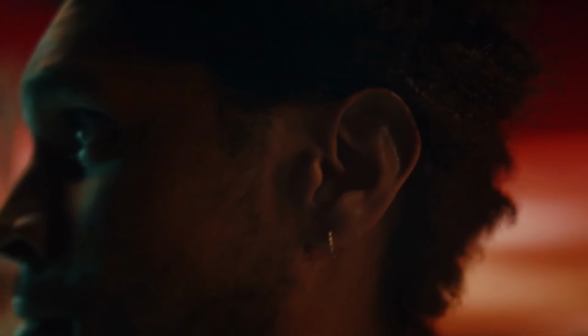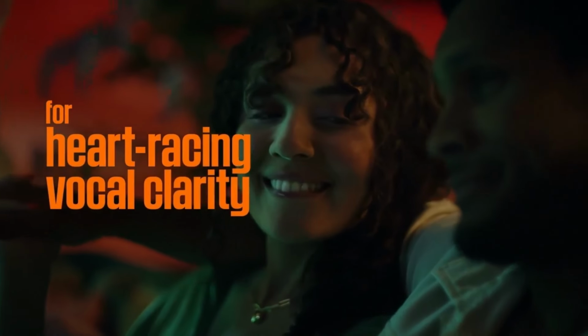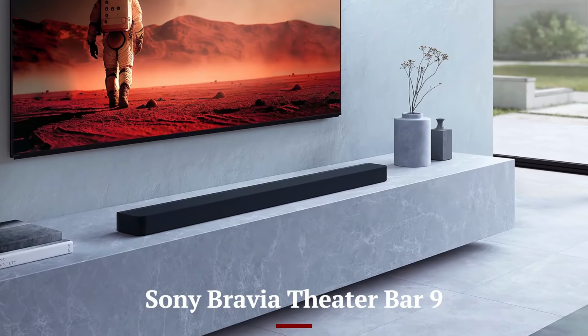In short, if you're looking for a sleek, feature-rich upgrade and are fine with a single-bar setup-style solution, it's a great choice, but if you want the deepest bass or the most flexible multi-input system, you might find yourself making compromises. Sony Bravia Theater Bar 9.